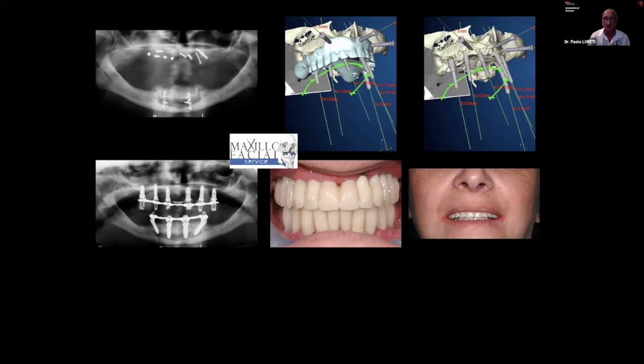After 4 months, I remove the osteosynthesis screw. I let the gum tissues heal, and then I plan the bimaxillary guided surgery. In the maxilla, I perform an all-on-6 guided surgery. In the mandible, I perform an all-on-4 guided surgery.